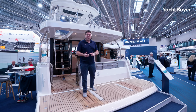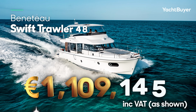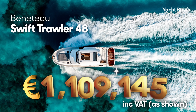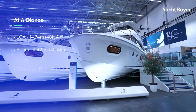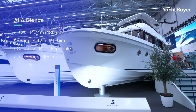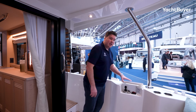If you're after a flybridge for your €1,000,000 budget, well, the Swift Trawler 48 from Beneteau could foot the bill. It's just over to show spec, but this has got a high spec and it does include VAT. It can run on either twin 380 or 425 horsepower Cummins diesels, and as an option you can have a joystick both at the helms and down here as a third docking station.